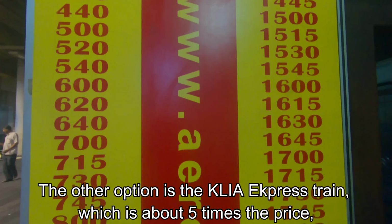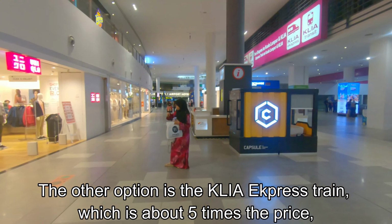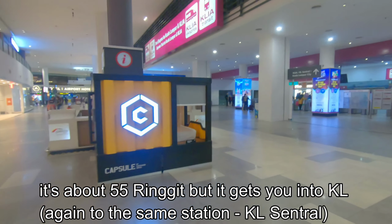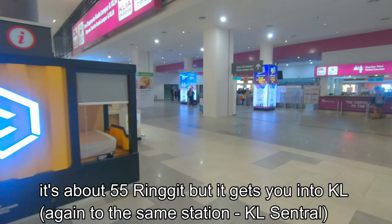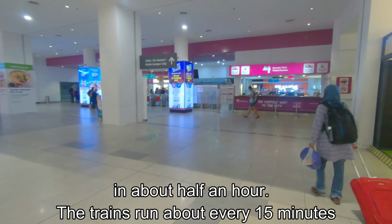The other option is the KLIA Express train, which is 5 times the price. It's about 55 ringgit, but it gets you into KL, again, to the same place, same station, KL Central, in about half an hour.